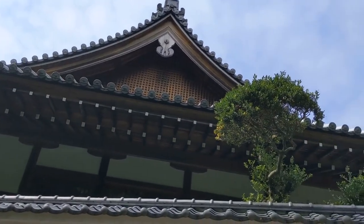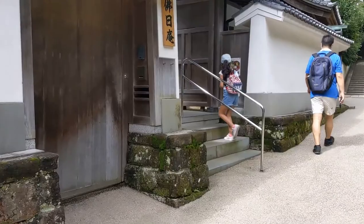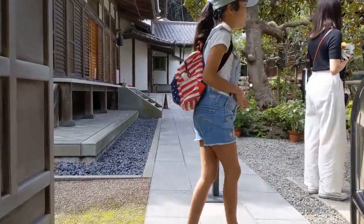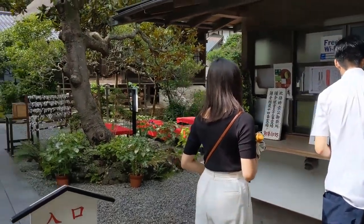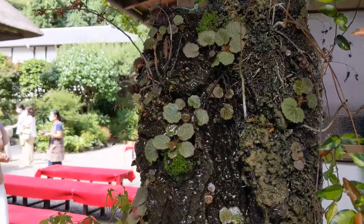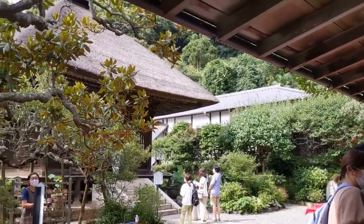Today is a very hot day, so we decided to take a break, sit down, and enjoy the view while drinking homemade organic matcha made here at the Engaku-ji Temple. There are many different types of matcha you can get. Iced green tea, warm green tea, or if maybe you're not a fan of green tea, you can get iced coffee.